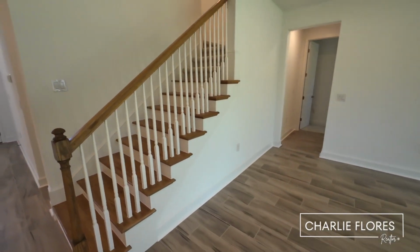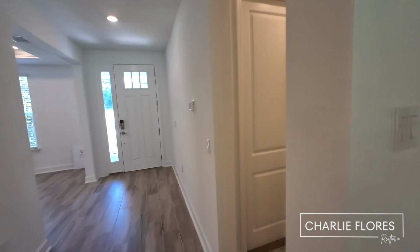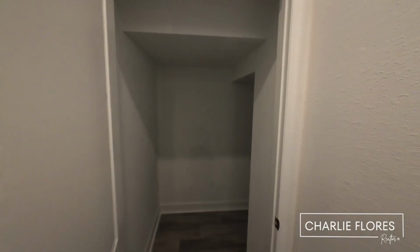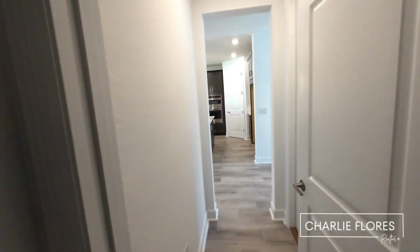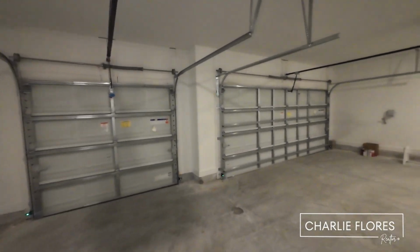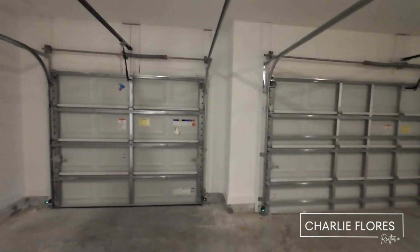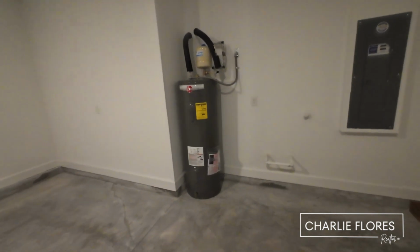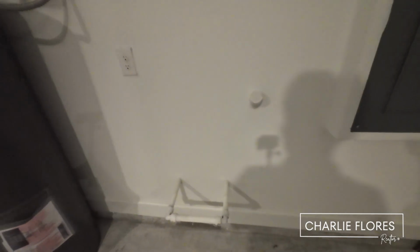Before we continue our tour over there into the first bedroom, I'm gonna take a look here at this storage closet. All right, so lots of space here. And this house does feature a 3-car garage. Take a quick look inside. So you have the 2-car opening there, and then a single car opening there. This home has the pre-plumb for a water softener.